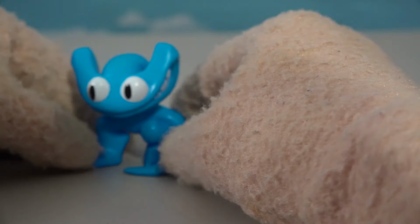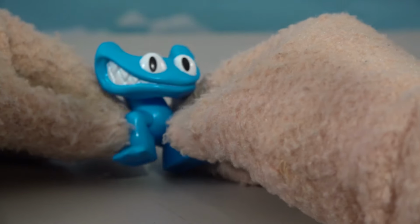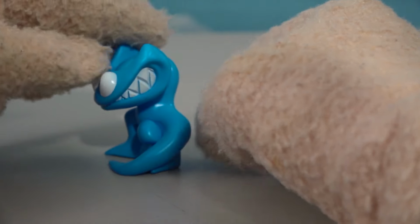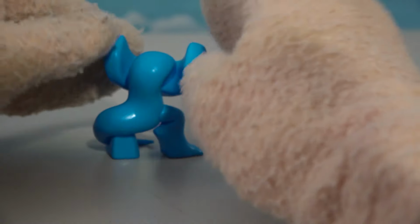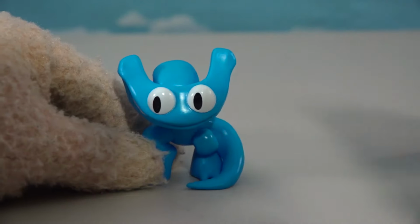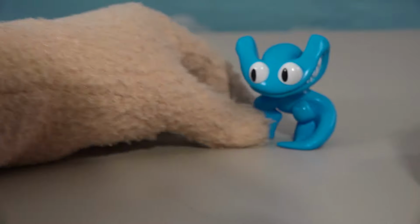Looking really cool. And then last but not least, we get this light blue dude right here. And look at this guy. Look at that grin. Oh, man. Looks like a salamander guy or something. With that tail. Oh, that's so cool. Boy, that face is creepy, eh? Turn off the lights and, boy, they would scare us at night.